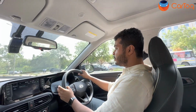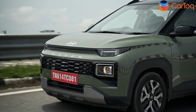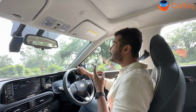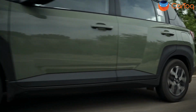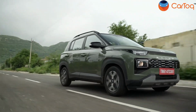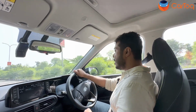Now if you want to downshift, we'll do the same, and as you have noticed, the car has actually downshifted and you didn't even get to notice. This is how smooth it is. Now if you are someone who really likes to take control over the transmission and wants to control how the gear shifts, the Hyundai Exter is a perfect car for you.